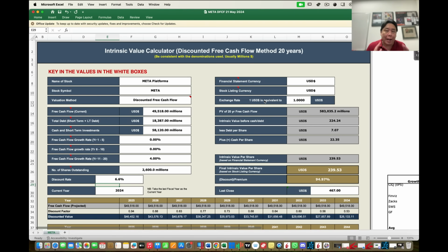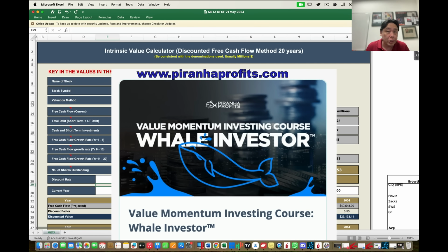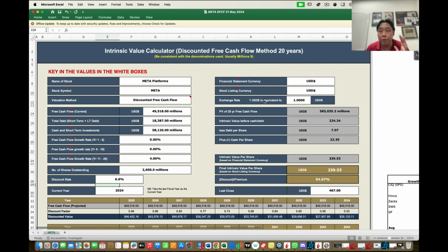So how do I actually calculate the intrinsic value of the entire business of Meta or Robinhood and calculate the intrinsic value per share? Well, I use this intrinsic value calculator that I developed many years ago. And of course, once you enroll in our Value Momentum Investing course, you can download this calculator. I'm going to show you how I input the figures right now.